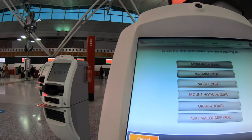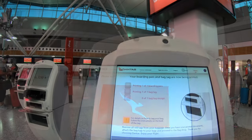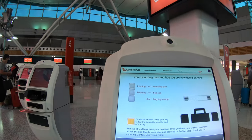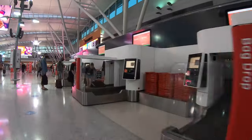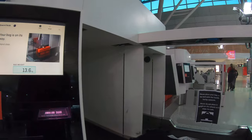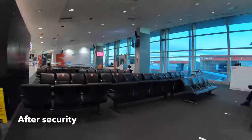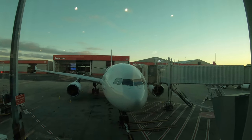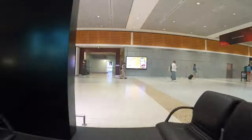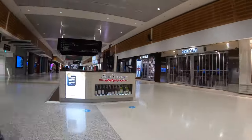Economy passengers are encouraged to use self-check-in kiosks. Bag drop is also self-serve. It's always exciting to see wide-body aircraft, such as this Airbus A330. Because of the pandemic, we don't see many wide-body aircraft in Adelaide where I live.